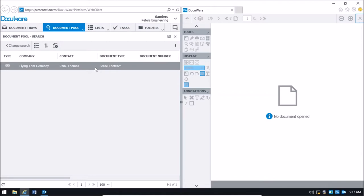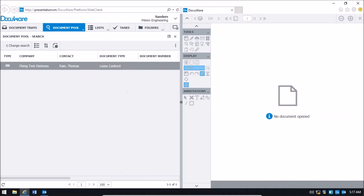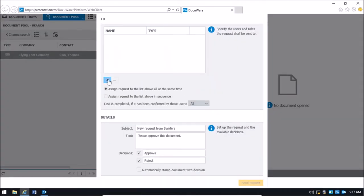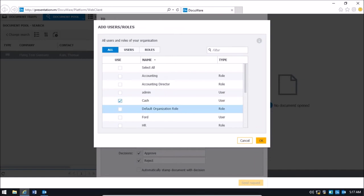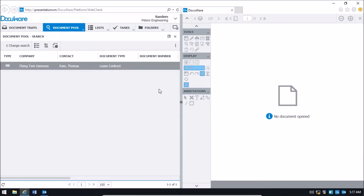So now that I've found my lease contract, I can use some of the inbuilt tools in DocUair to process that document. I want to send this to my line manager for review. I can do that very quickly from the inbuilt menu. I can actually send a request. I can pick my line manager, and then I can edit the subject and the text if I want to, and the options. Essentially what this is doing is it's going to send an email off to my line manager with a web link to this lease contract, and it's going to ask my line manager to approve that lease contract. So it's a very quick way of doing ad hoc workflow.